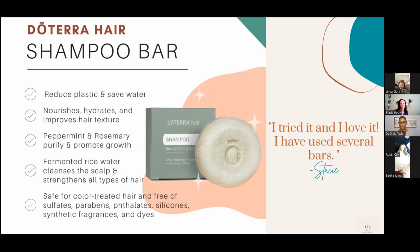I was really surprised. So one of the main reasons for doTERRA trying to do the bars was to take away some of the plastics that we're putting out there in the environment. So obviously this saves on the plastic. It just comes in a cardboard box. It's wrapped up in a thin plastic layer, and then you just have the bar. So you have no bottle to worry about recycling. It's awesome. It definitely nourishes, hydrates, and improves your hair texture.